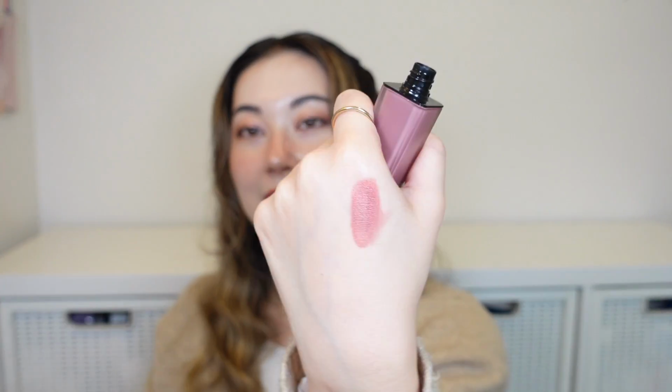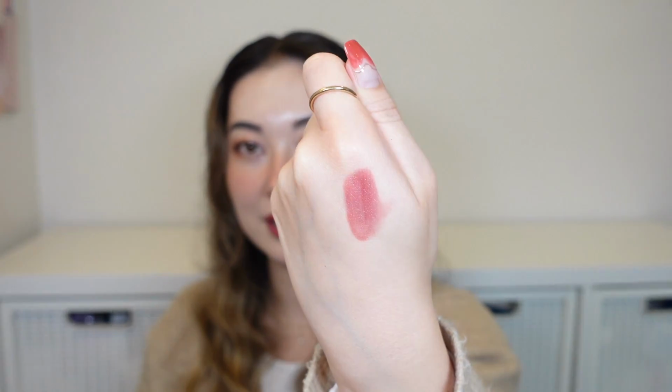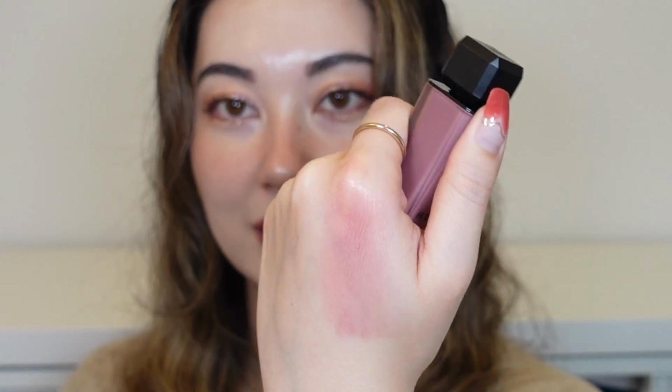And I do feel like it does mimic my natural lip color, but slightly deeper, which I love shades like that. Since you said powder liquid, I thought it was going to be like even more matte and powdery, but it still does have a bit of that moisturizing kind of velvety feel to it. So I feel like it won't be drying on the lips either. I feel like it would also work so well as a blush. I mean, look how flawlessly that blended out.